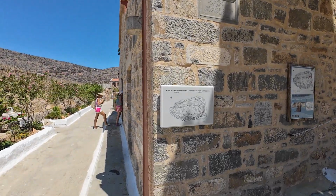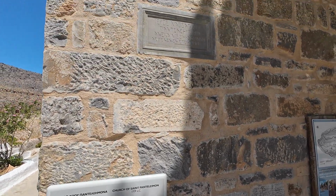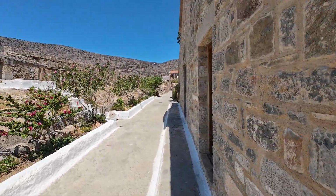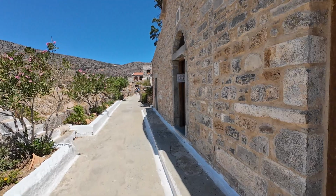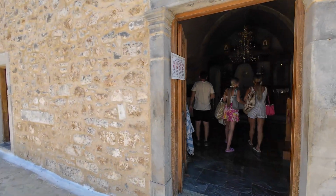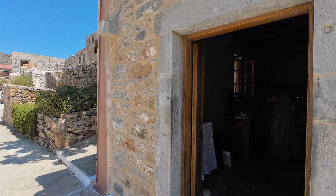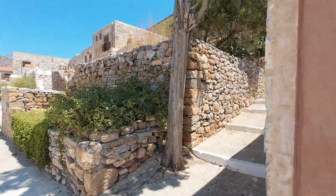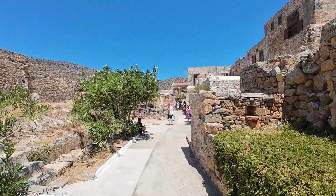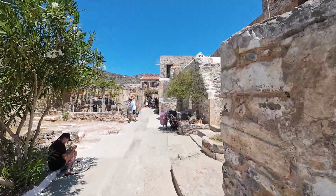We have a Venetian church of St. Panteleimon, which is said also in Greek, probably restored 1953. There was a story that I was reading this morning about last priest not leaving until a period of time after the last of the lepers in the leper colony had passed away, as per Orthodox tradition. And it looks like now we're coming into more contemporary buildings.